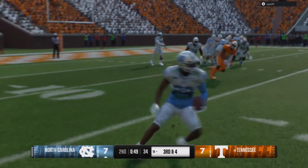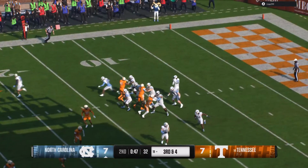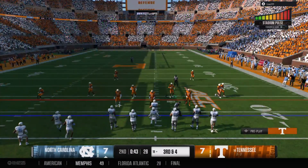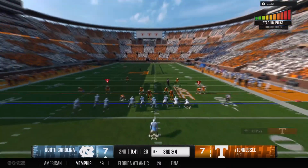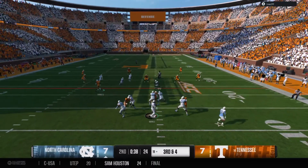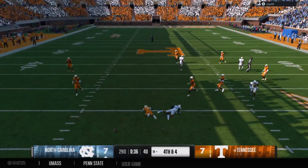This defense is going to have to be careful. Not only do they have to worry about this guy running the football, but they've got to keep their eye on him when he runs routes, too. He is a versatile back. So 3rd and short from inside the 20. You convert here, and this drive takes on a different complexion.